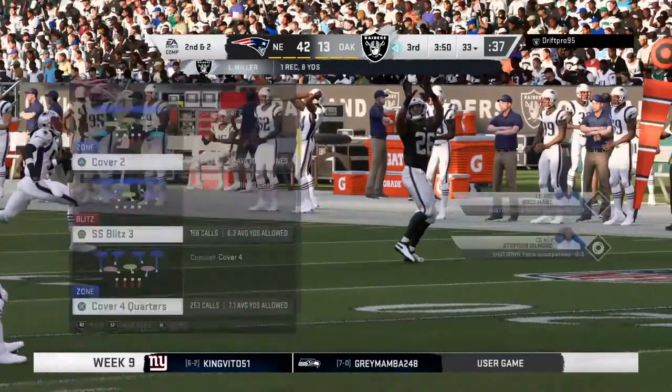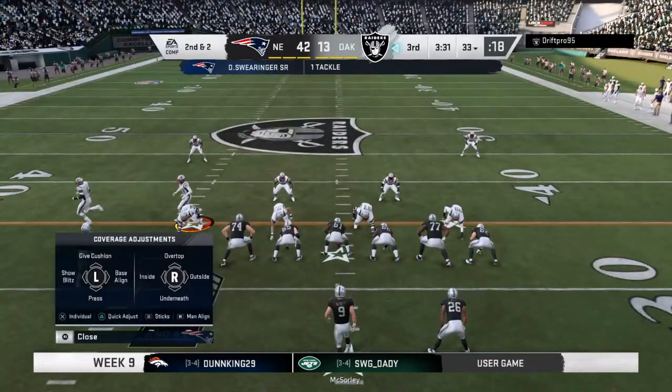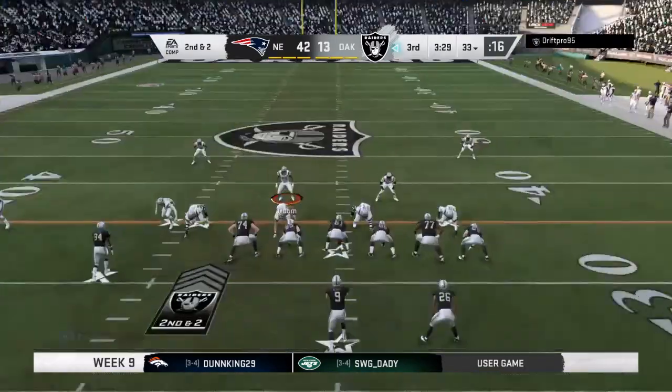Yeah, we'll see if it's that easy here. It's an 8-yard pickup, and it'll make it a second down. At the 33-yard line.